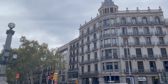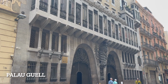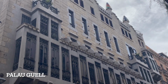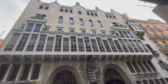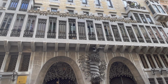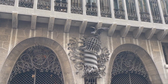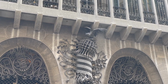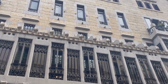Just off Las Ramblas, a main tourist street which I'll show you later in the video, is Palau Güell. In 1886, Eusebi Güell, a wealthy industrialist and politician, entrusted Antoni Gaudí with building his new house on Nou de la Rambla Street, in the old quarter of the city. Built by Gaudí between 1886 and 1890, this is one of Gaudí's first works. It contains the essence of his later works and helps us understand his architectural style. In 1984, Palau Güell was declared a World Heritage Site by UNESCO.